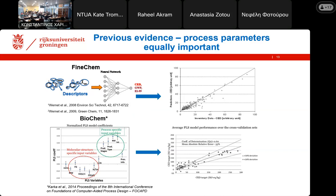And this concept was applied for the case of petrochemical industries. A step forward was made with the development of the BioChem tool, which was transferred to the domain of bio-based processes. This concept was expanded, including not only the molecular descriptors as the required input information, but it was enriched with some process-specific input variables that were easily available in early stages of process design. And this regression effort was performed in a satisfactory way.